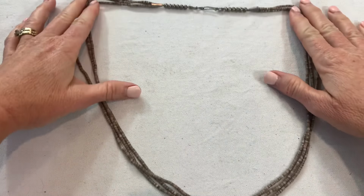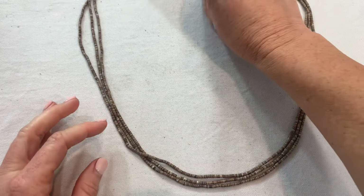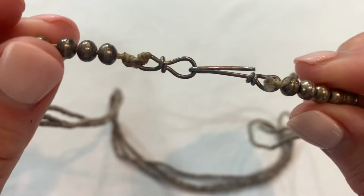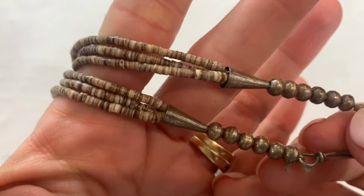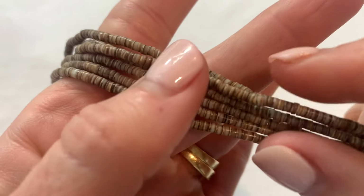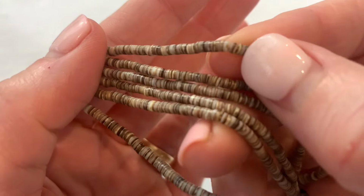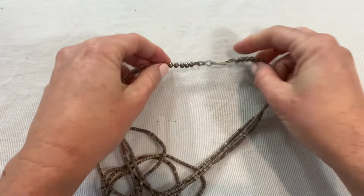Okay, this looks like a Native American heishi necklace. This is three strands. I've never seen a three-strand one, but it has the old hook clasp. You could tell that the cordage is old. I think this is a vintage piece. And heishi is normally the ground shell or stone, the small little beads. Okay, that is neat. A lot of times these are sterling silver, so let's test it.